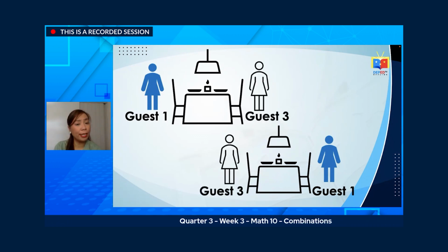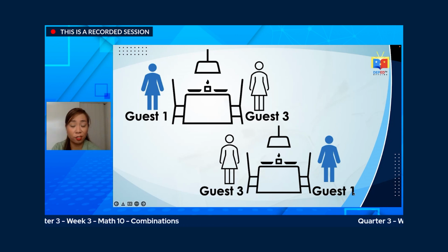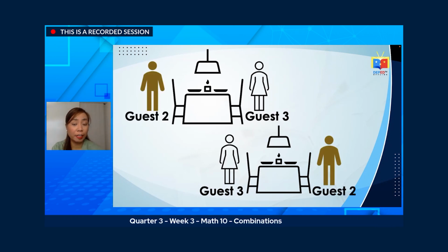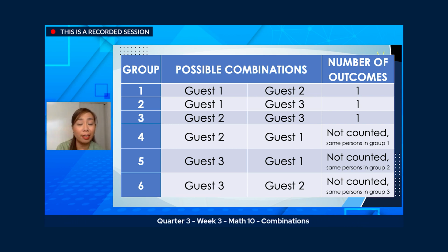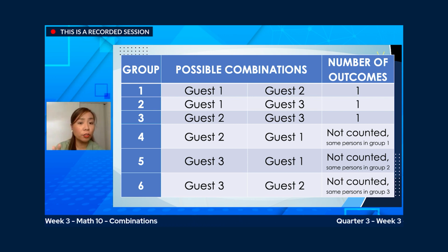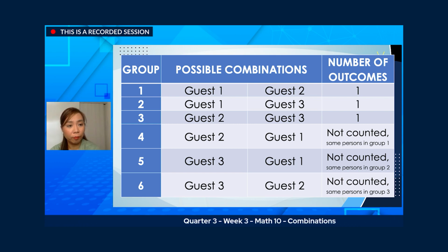Also, it could be guest 1 and guest 3. But we could also rearrange them as guest 3 and guest 1. And lastly, it could be guest 2 and guest 3. And rearrange as guest 3 and guest 2. Among all this, we can actually have 6 groups for them. Group 1, possible arrangement is that we have guest 1 and guest 2. That's our first outcome. For the second group, it could be guest 1 and guest 3. And that's another outcome. For group 3, it could be guest 2 and guest 3.